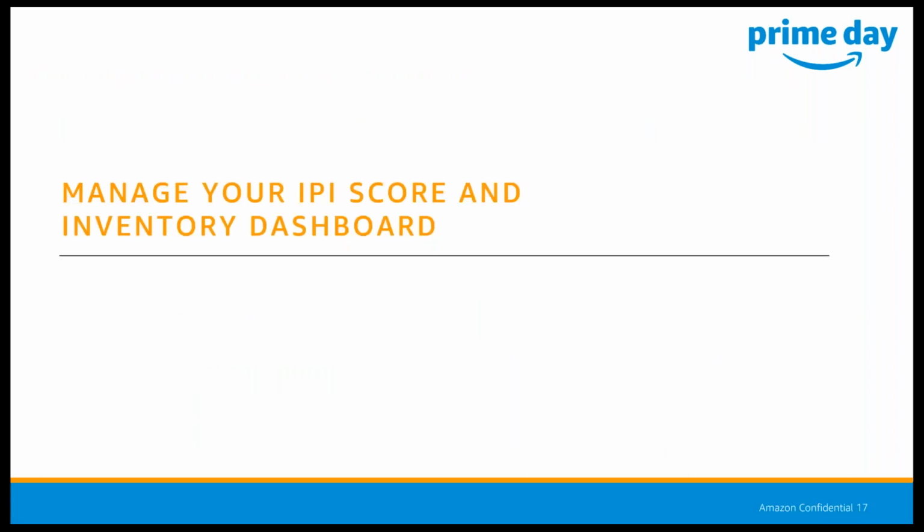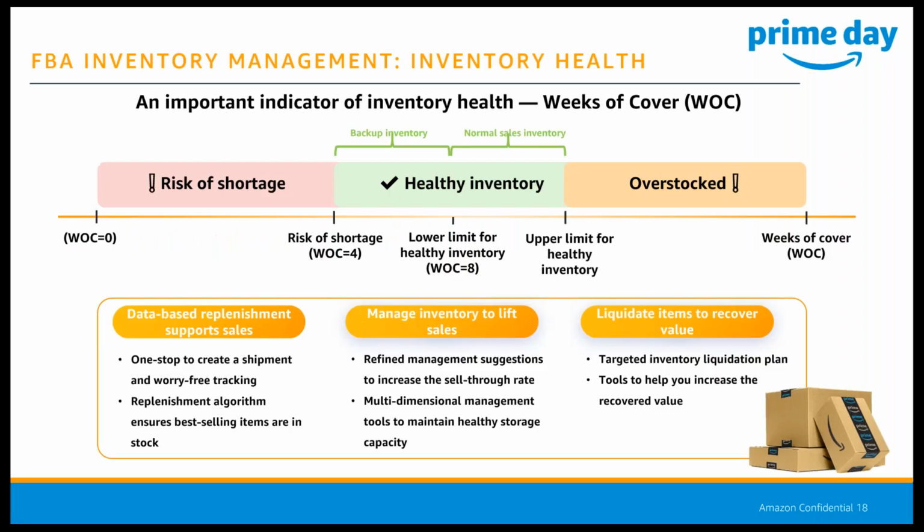Okay, now let me share with you how you can manage your IPI score as well as your inventory dashboard. IPI stands for the Inventory Performance Index, and it is the indicator of the health of your inventory. The more efficient your inventory management is, the more profit you'll achieve. Also, sellers who manage their inventory well typically pay lesser storage fees against total sales. So it's very important to manage your inventory well on Amazon to avoid all the extra costs.